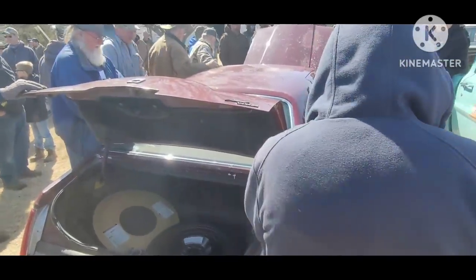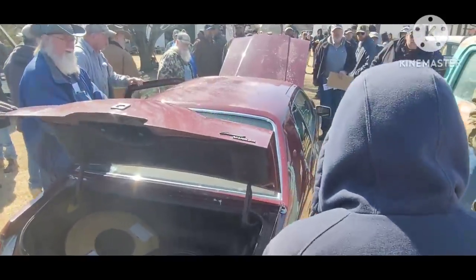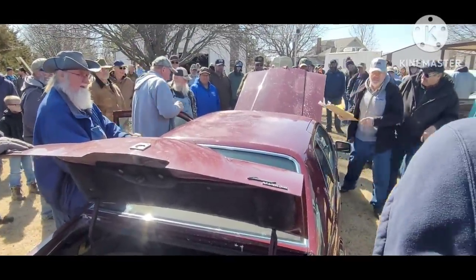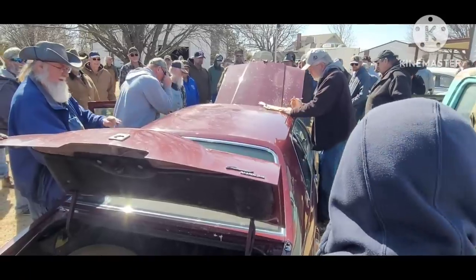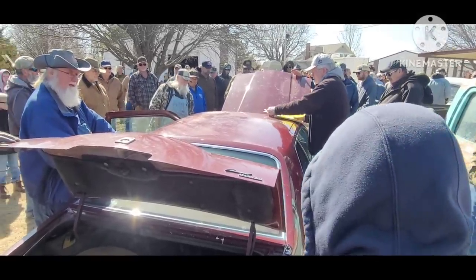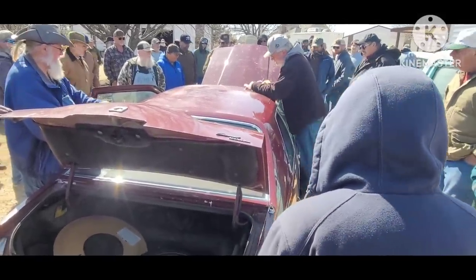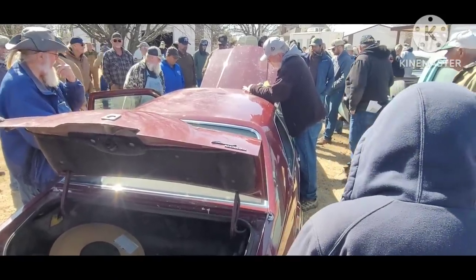Tell me about this, Mike. I did not try to start it. It has a title. It's a diesel. It ran when it was put in the shed. That's all I can tell you about it. Probably been in the shed, though, for 10 years. At least. Yeah, 10 or 15. Diesel engine in the car there.